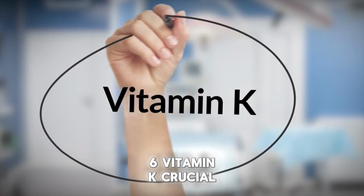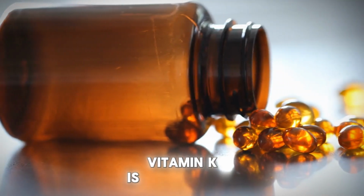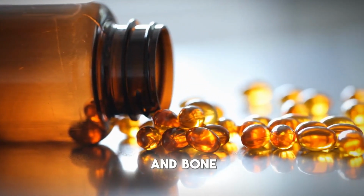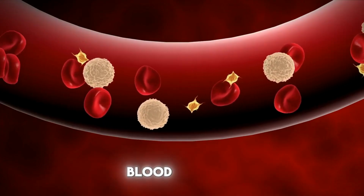6. Vitamin K, crucial for blood clotting and bone health. Vitamin K is an essential fat-soluble vitamin that plays pivotal roles in blood clotting and bone metabolism, making it indispensable for overall health.